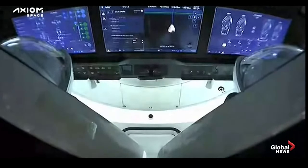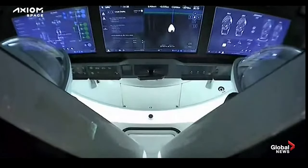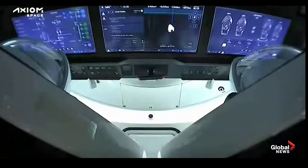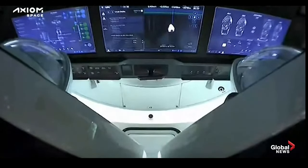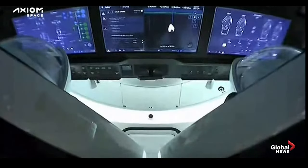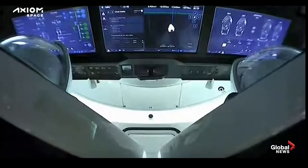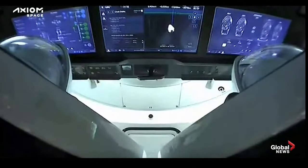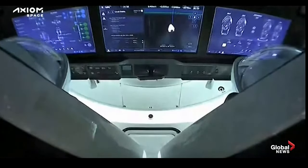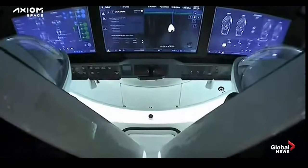Live view there inside Dragon Endeavour with the AX-1 crew. They have splashed down in the Atlantic Ocean, and the recovery teams are working to prepare the capsule for lift onto the recovery vessel. After Dragon is on the recovery vessel and fastened down, the teams will open up the side hatch and poke their head in and get a quick thumbs up from the crew, and one by one we'll see the crew egress or exit from the capsule using that side hatch.